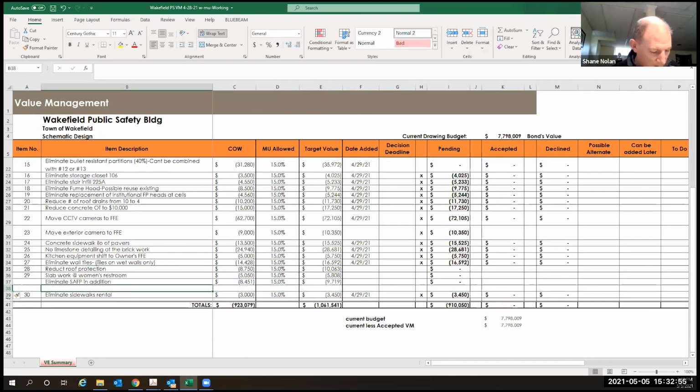Chief Scory, you talked about using that police stone as a bench, maybe. So we have about $6,000 in there to take it out and put it back in. I was trying to come up with an alternate idea. Do we want to show that as a saving if we don't put it back in the building? Or just leave money in there to do something? I need to leave money in there to do something. It's not going to move the dial. No, no. Shane, what was that? I didn't hear what that was.